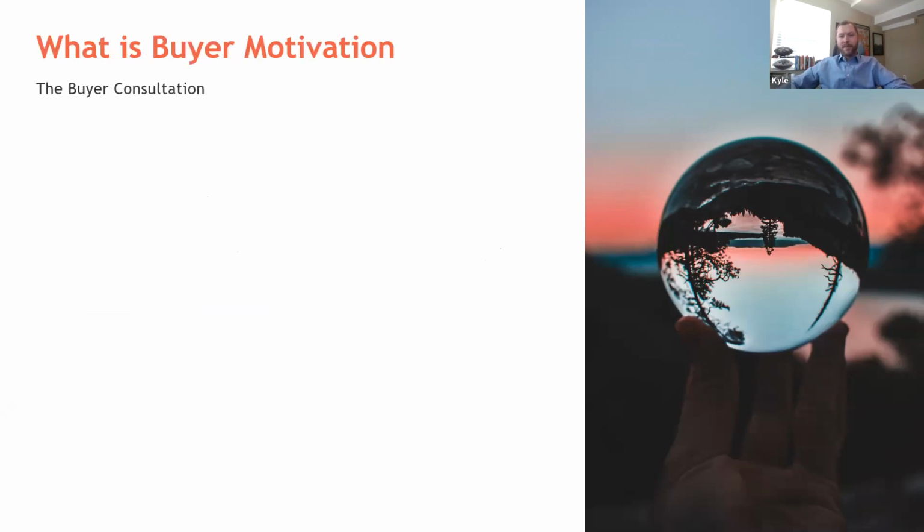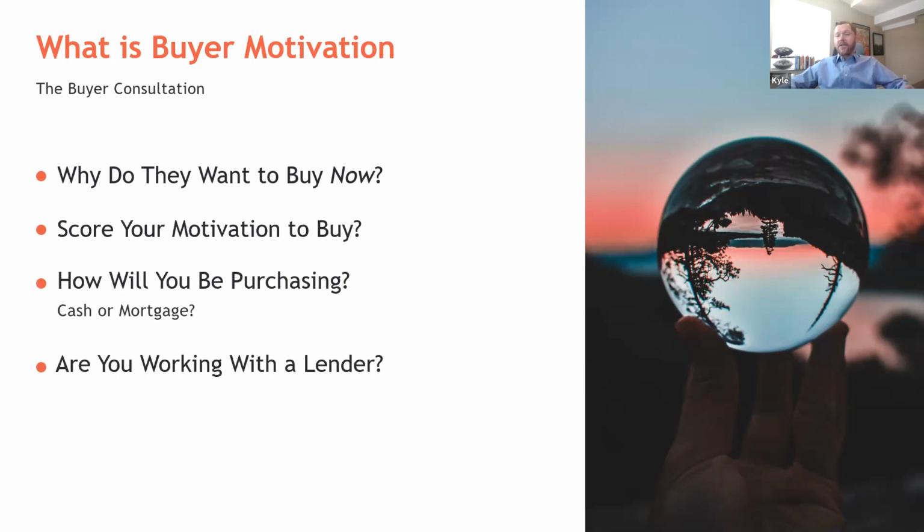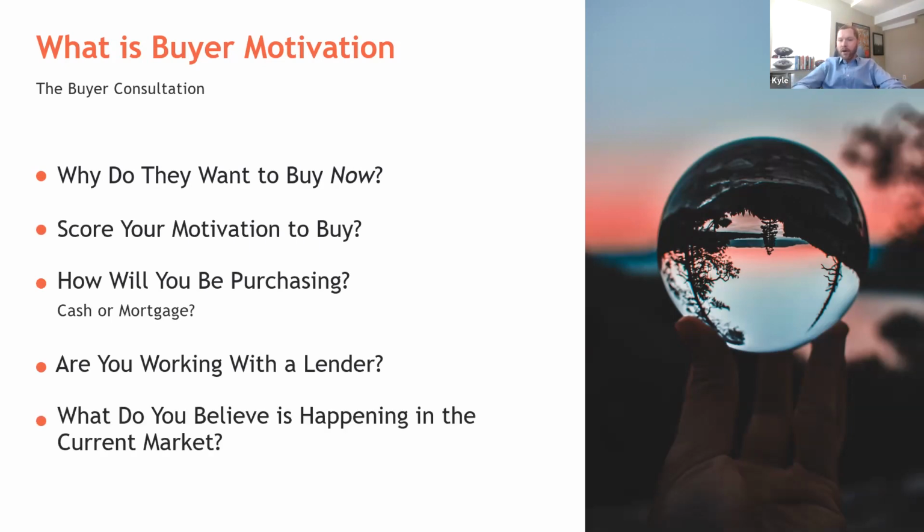So what is the buyer motivation? To win in today's market, buyers need a strong why. So this is where you want to dig into the motivation to buy now and ask them to score themselves on a scale of 1 to 10. How motivated are you? 1 to 10. It's a very simple question. Write it down. Ask about their financial situation. Are they in touch with a lender that they trust? What do they believe is happening in the current market?